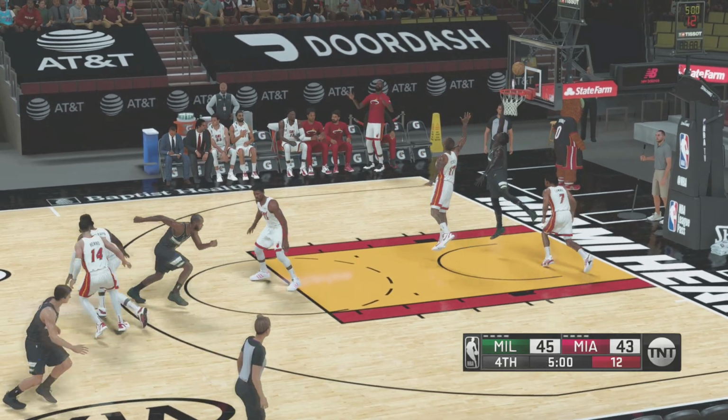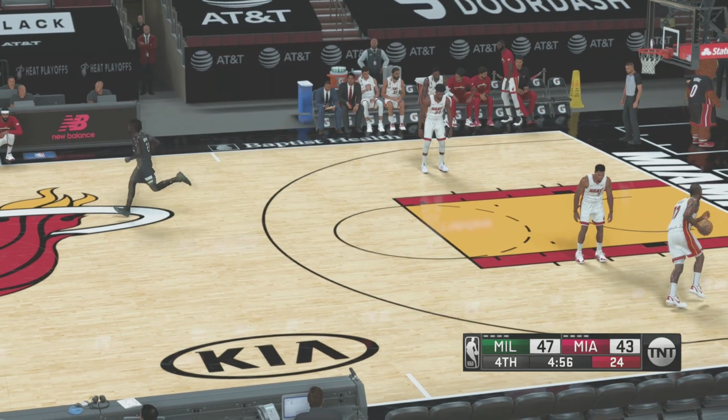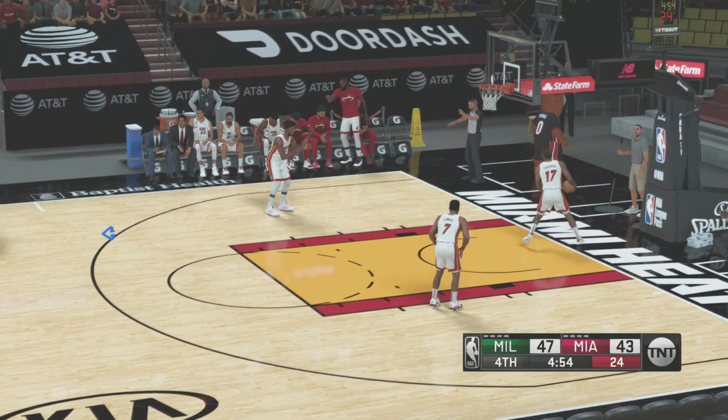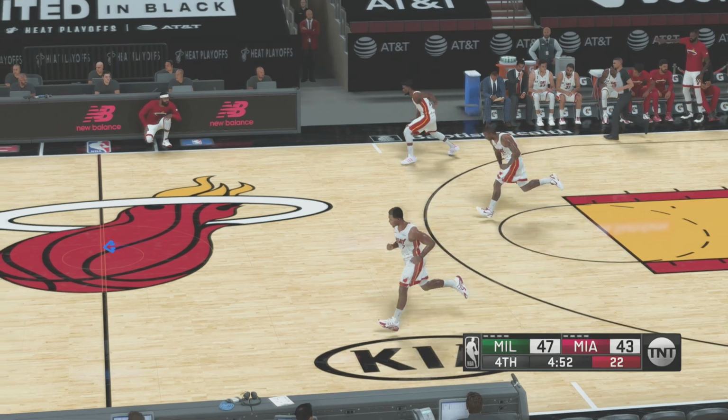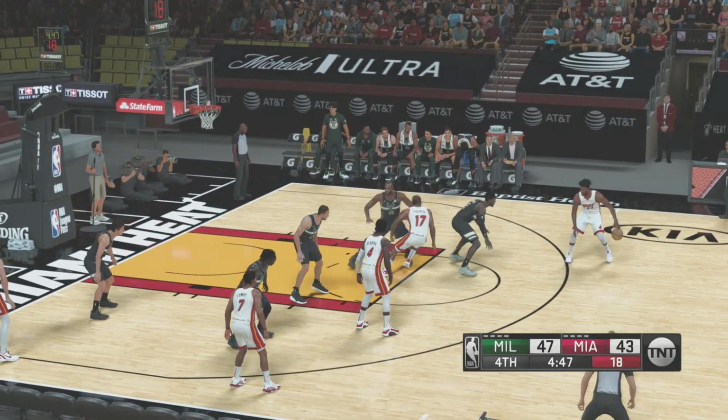Offensive rebound. Holiday gets the bucket. And the Bucks lead by 4. He's an explosive, athletic guard. And I tell you, the coaching staff must love watching Holiday in the open court. Now here's Butler.